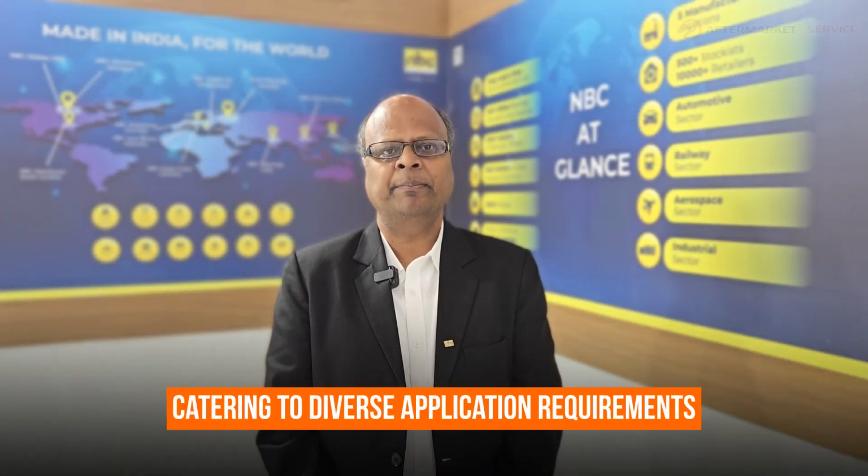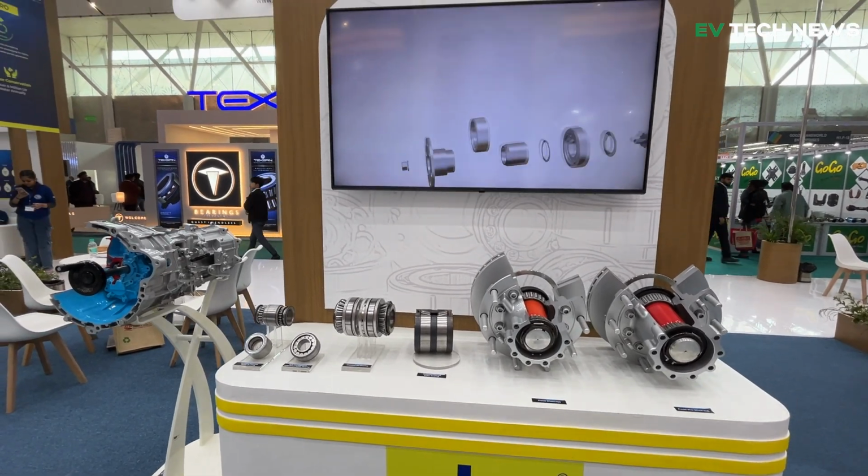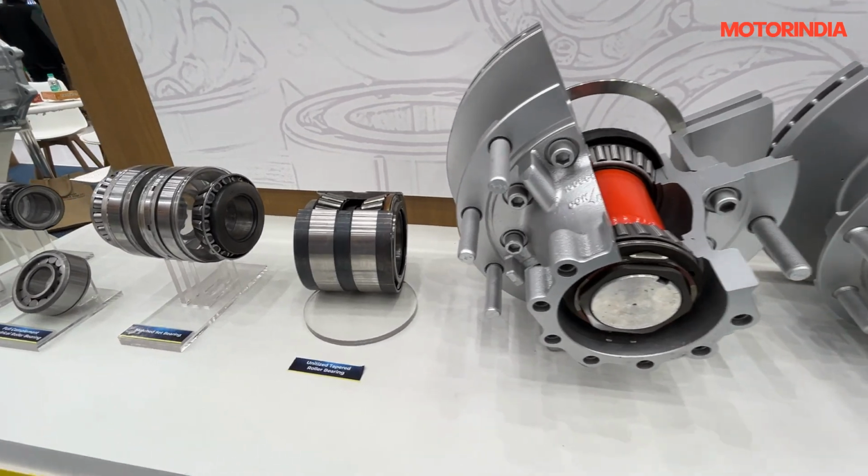Though we say that one bearing is a standard bearing, they are tailored for each application or duty cycle. For example, commercial vehicles are asking for lesser maintenance, higher durability and higher change interval. And for exactly that reason this ConMet solution comes in, which can give up to 3 times our conventional UTRBs which used to come in.